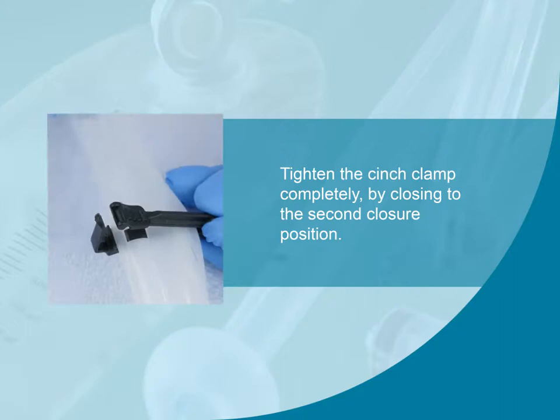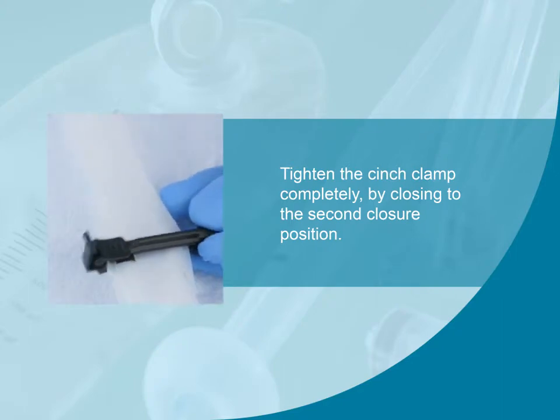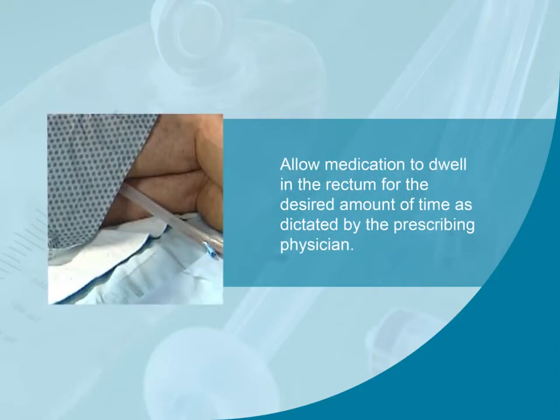Tighten the cinch clamp on the catheter to ensure no flow through the catheter. Ensure the second notch is engaged. Squeeze tightly using the forefinger and thumb of both hands to ensure a good seal. Allow the medication to dwell in the rectum for the desired amount of time as dictated by the prescribing physician.